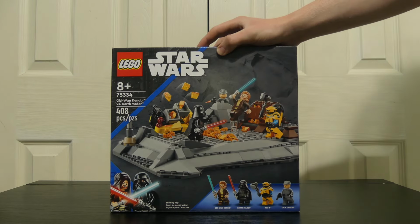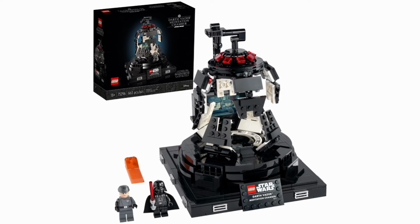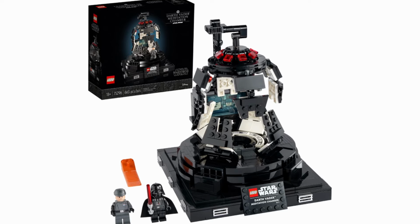But now, I bought Obi-Wan Kenobi versus Darth Vader. Now, I know this set is terrible, but at the time that I bought this, around a year or two ago, it was the cheapest way to get Darth Vader, and I also didn't own an Obi-Wan Kenobi at the time.